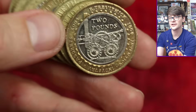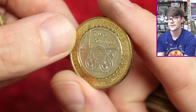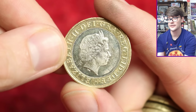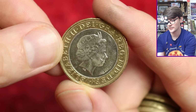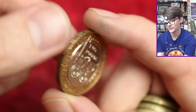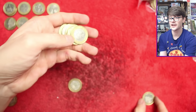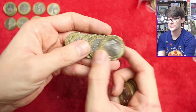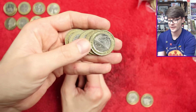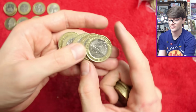That is a very shiny steam locomotive. What's going on here? It's not a mirrored finish, so it's not a proof. But that is in wonderful condition. Wonderful enough that I think I will keep that. I'm not going to swap it out for the ones in my book, because if I start doing that, I'll be doing that forever, trying to find ever so slightly nicer condition coins, and then when you try to compare, oh, it's got a really nice reverse, but the obverse is rubbish, so which one do I keep, which one do I get rid of?